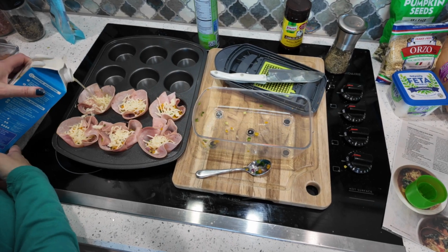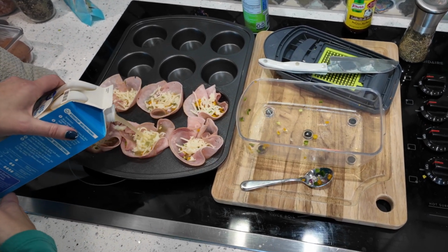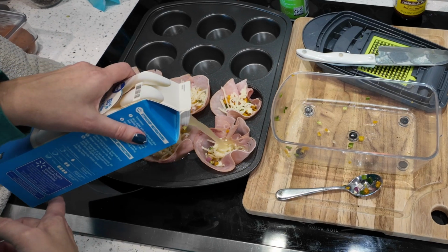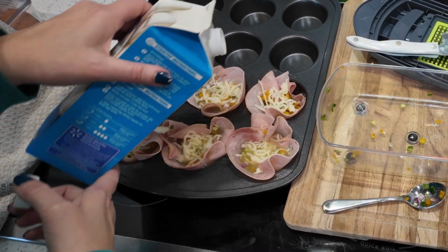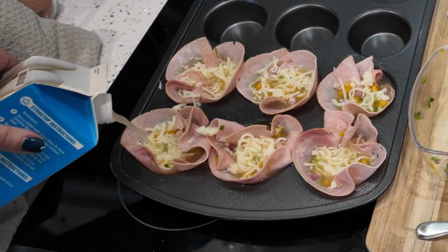it was filled. A few of them I overflooded. But that's okay. They turned out perfect. These ended up being 2 points for one or 3 points for two, but scan your own ingredients.